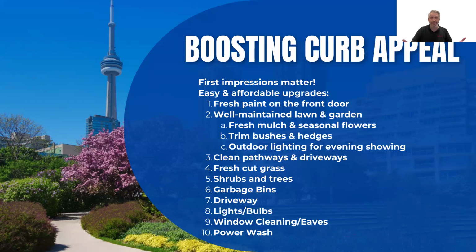So do you have to repave the driveway? You don't necessarily have to repave the driveway, but maybe a power wash or a reseal or something like that might be enough to really make it pop and look great with the rest of the house.